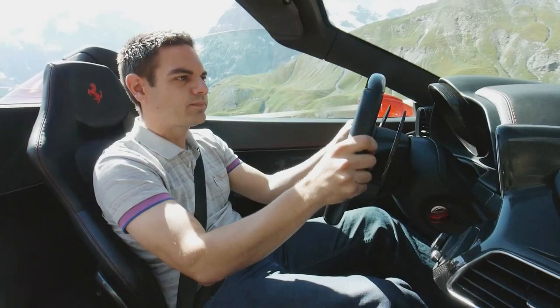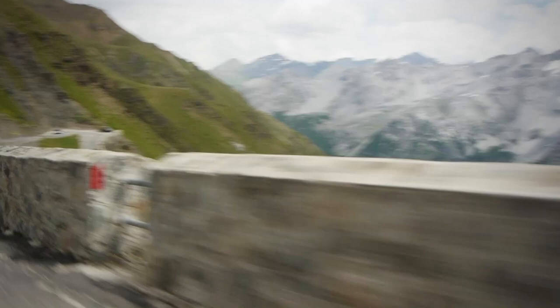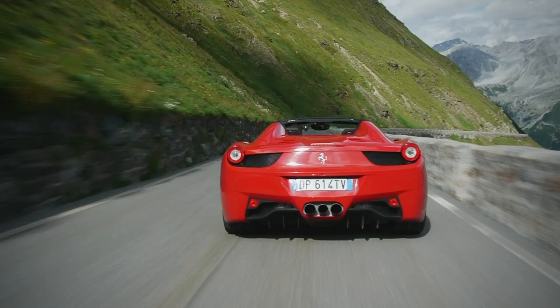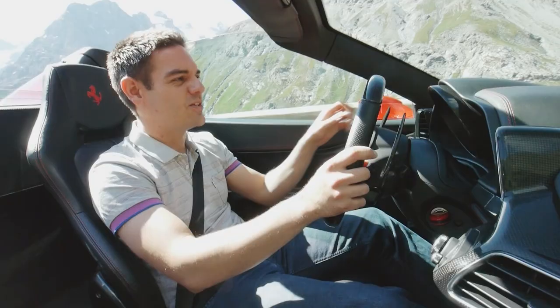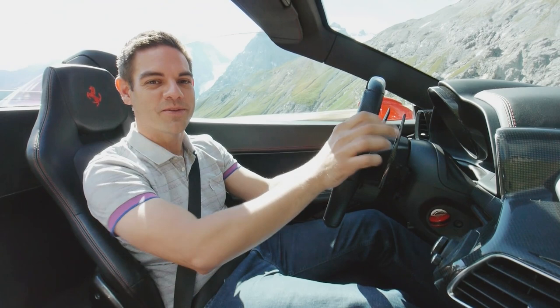Over the years, I reckon I've driven most of the great roads in Europe, but the Stelvio Pass, which some say is the best of them all, has always eluded me. Today, I'm putting that right in spectacular style in the Ferrari 458 Spider. Now, there are faster, more expensive, and even more exotic supercars than this, but this car is really special. In fact, I reckon it's the best mid-engine supercar that Ferrari have made for many, many years. This car, this road, is the stuff that dreams are made of.